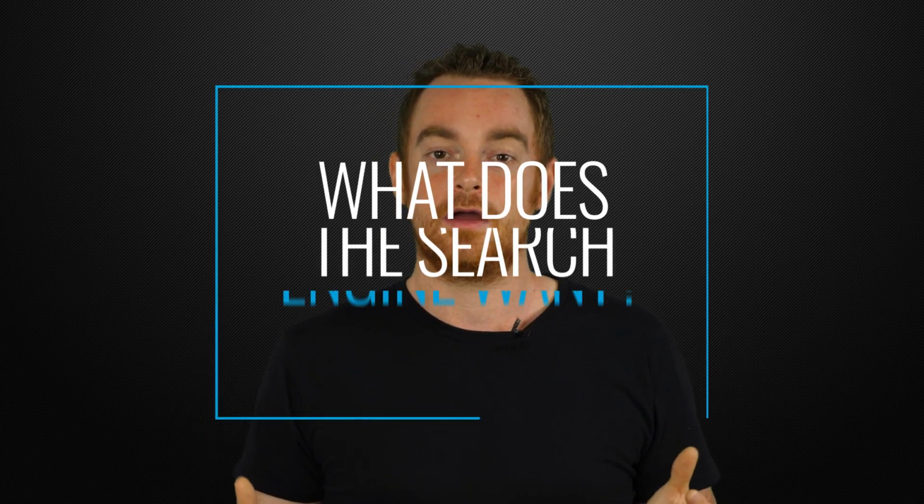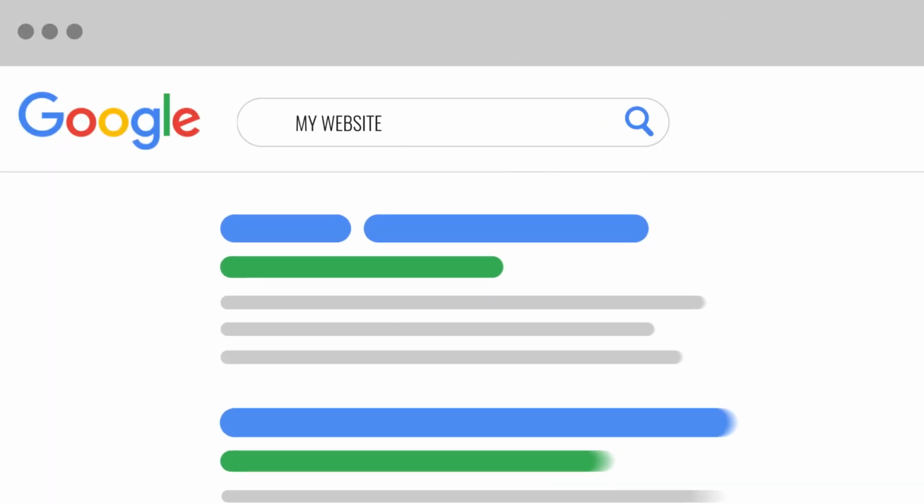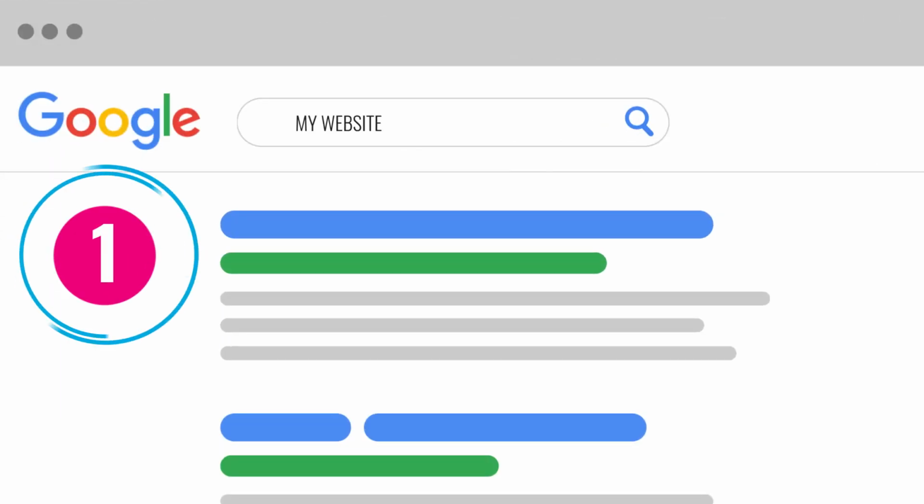So, before you start optimizing for any search engine, you have to ask yourself, what does the search engine want? Because once you understand what it wants, you can start figuring out how it works. And then you can make sure that it's your website, product, or video that always shows up on top.